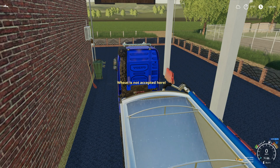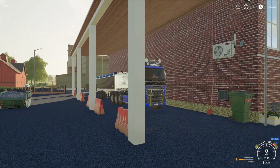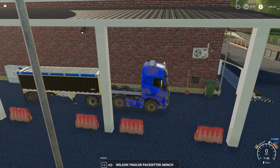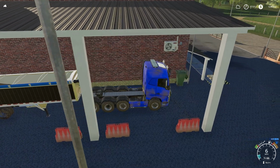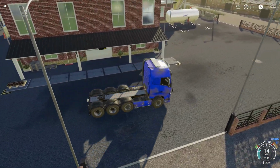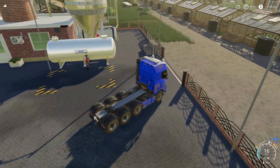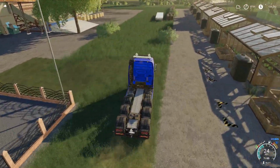Wheat is not accepted here. Pardon me. Why is it not accepted here? I got a full... Okay, so I put wheat in here last night, but I think we ran out of water. So, yeah, I put that wheat in there last night, and as you can see, didn't take 1 grain of wheat out of there. Yep, out of water. Well, that didn't go as planned at all.